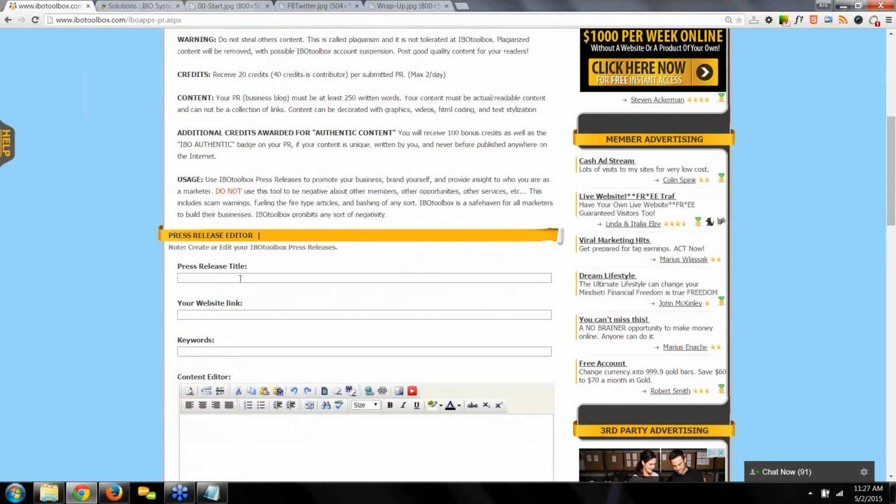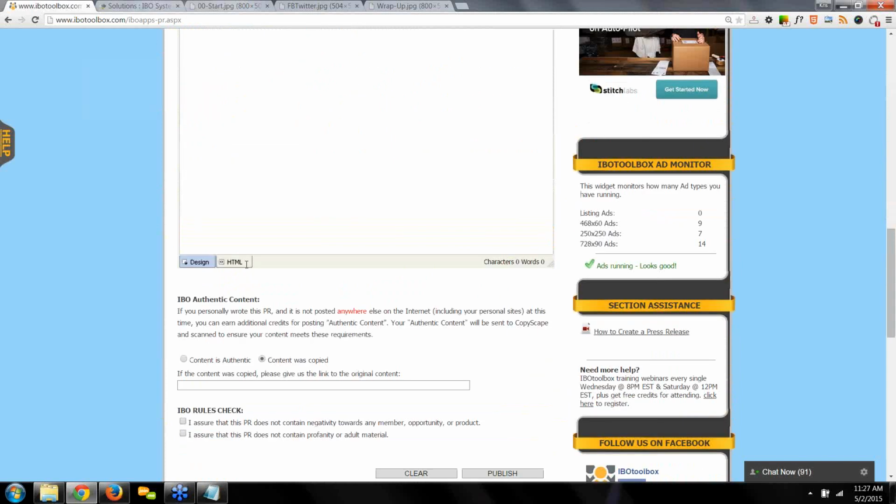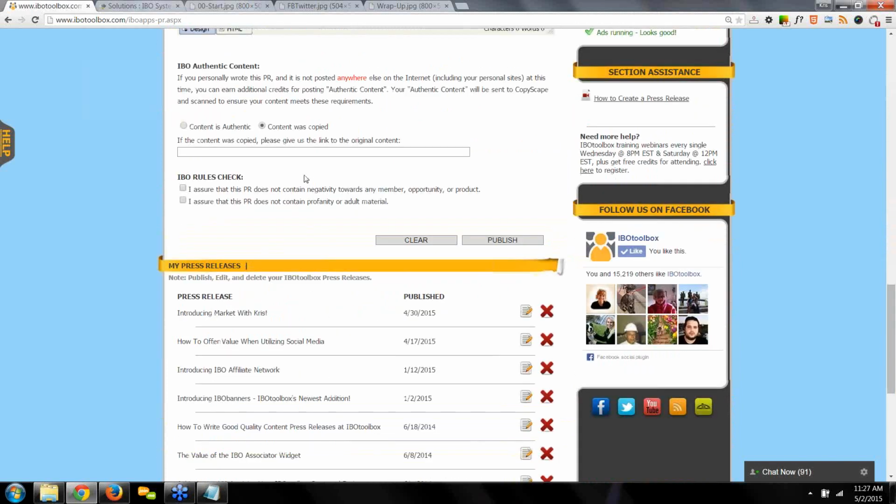Okay, so you've got your press release editor. It's very simple to use. If you want to edit your other press releases, this is where you would do that. You would simply click on the Edit Notepad icon, or if you want to delete it, the red X here.